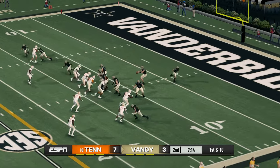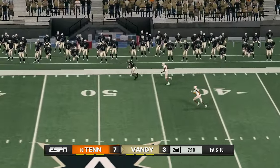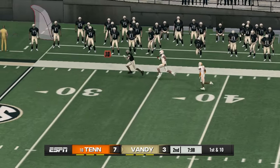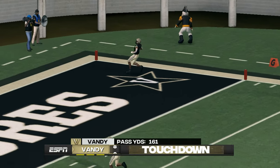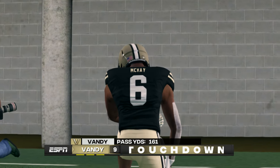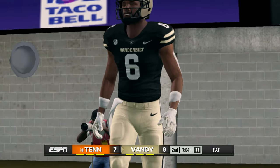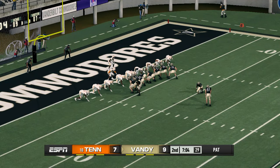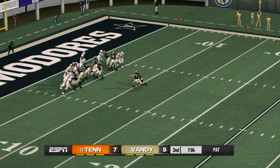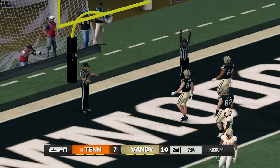Let's go! He lets it go. Complete. It's the freshman. At the 30. To the 20. Touchdown, Vanderbilt. Trying to go up by 3, they'll kick the extra point. He makes the PAT.